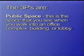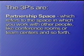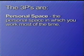The 3 Ps are public space. This is the space that you see when you walk into an office complex, building, or lobby. Partnership space, which refers to the space in which you work with other people, like conference rooms or team centers. And the last P is personal space. This is the individual space in which you work most of the time, such as your office or cubicle.